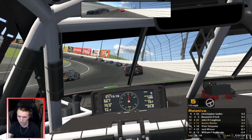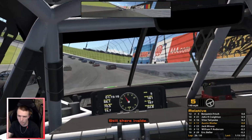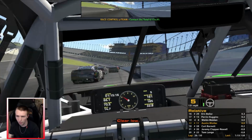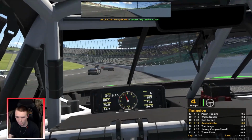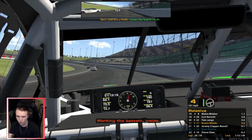Pretty sure Kerwin is fighting for the lead. Oh geez, I'm losing it. Still there. Jesus, I'm just gonna put it in the wall, let people go by. Clear low. Wow, that was loose. Why did it do that? I just got into the corner normally and it just broke on me.